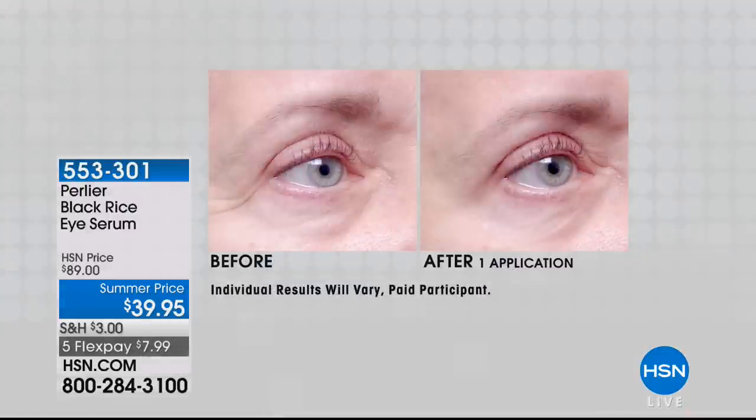This is a gelée that works really quickly and long term. It is all about black rice. So you're gonna get the instant benefits of a gelée, which my mom will explain to you in 2 seconds. But you call it a flash effect, right? It has a flash effect reaction because in 5 minutes, 42% of the appearance of wrinkles are gone.